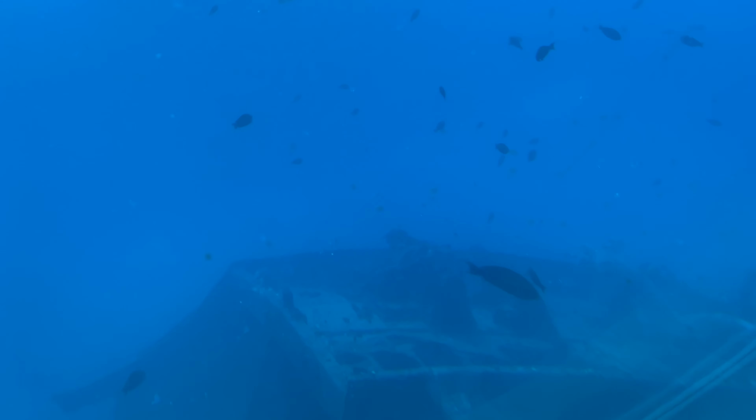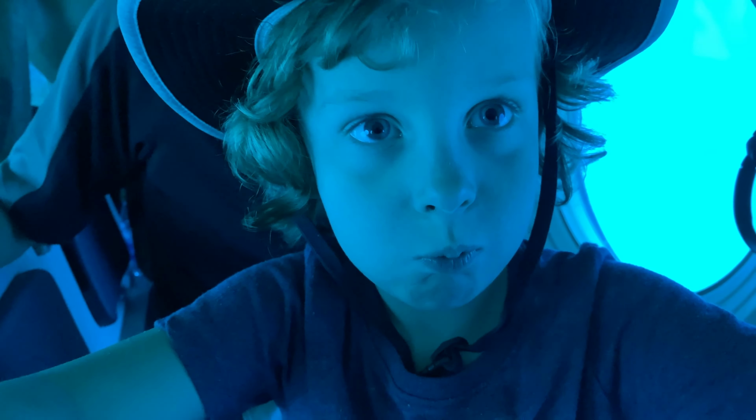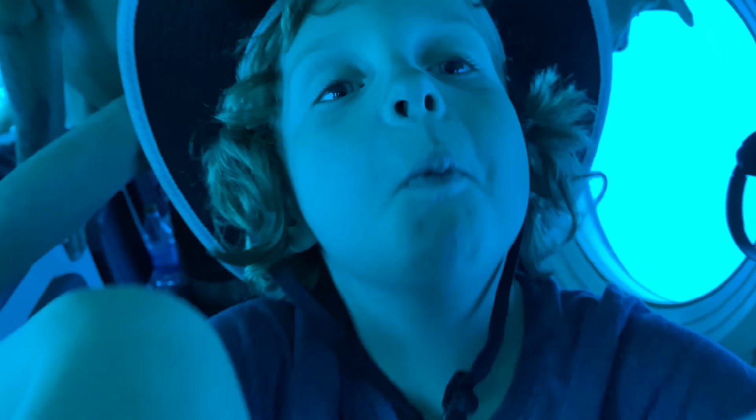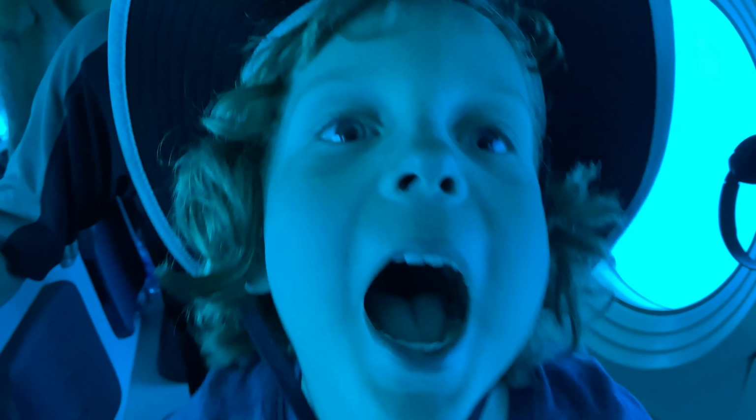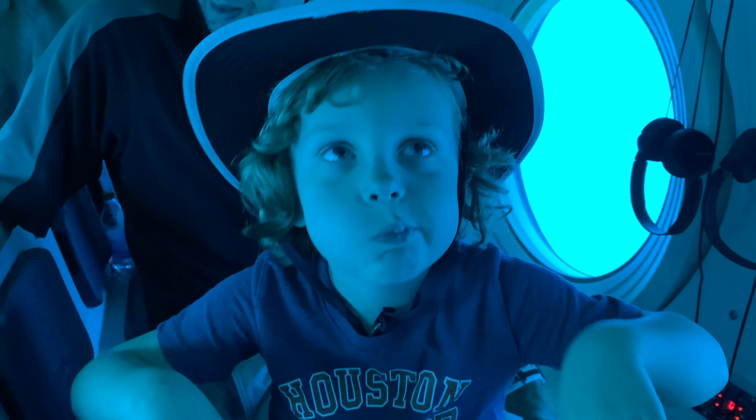There they are, I see them. Wiggling. Did you see him? And they take naps down there because they don't want to be pushed around by the current. They seem to get camera shy after our first pass. Pretty much all the turtles we see out there are Hawaiian green sea turtles.